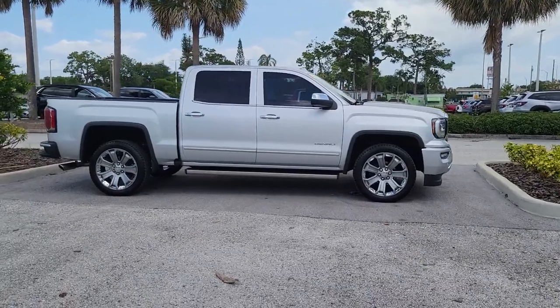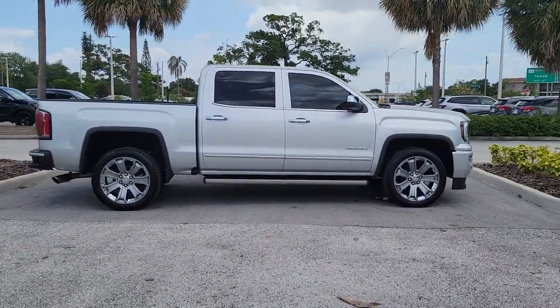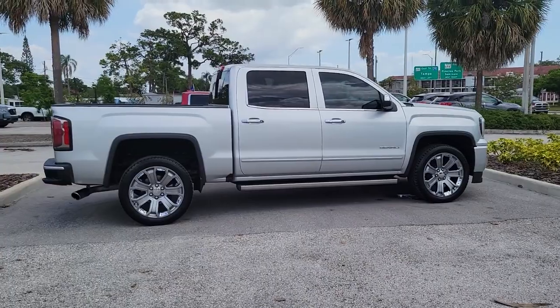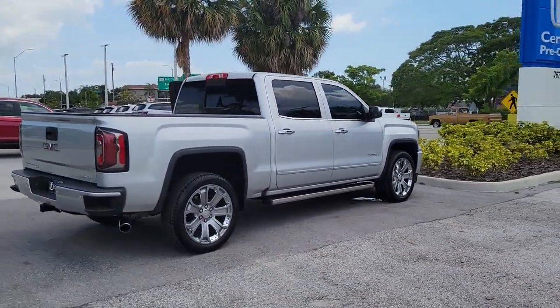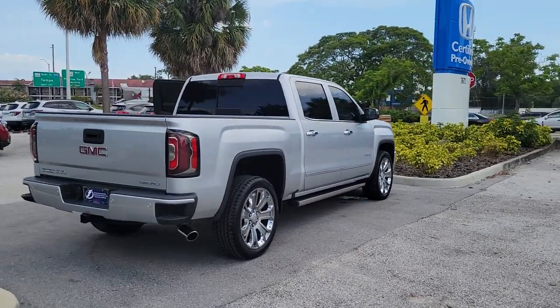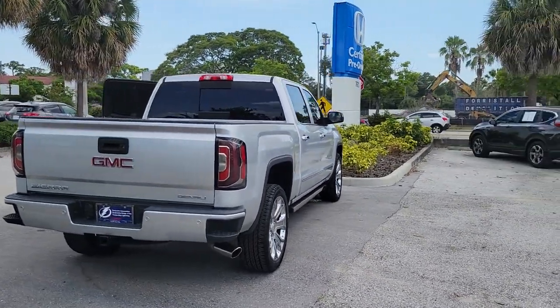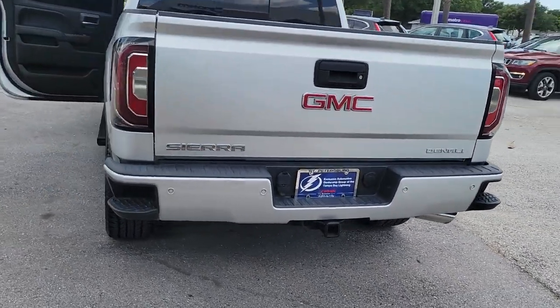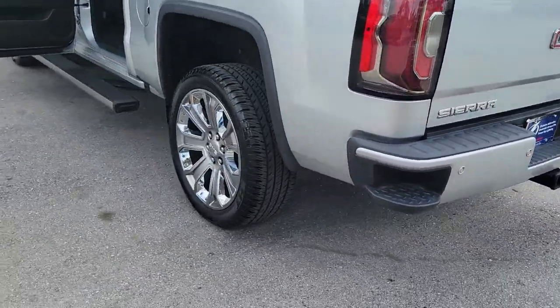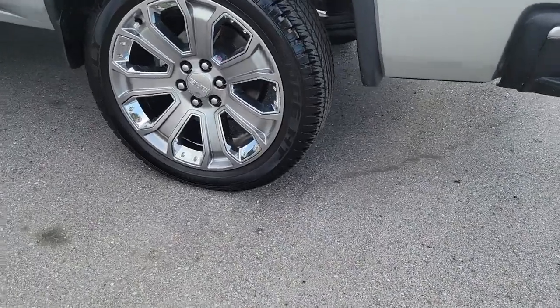Hop into the 2018 GMC Sierra. This vehicle is an outstanding buy with fewer than 60,000 miles on the odometer. Take every journey in stride in this capable, well-equipped Sierra. Whether you're towing, hauling, or managing the everyday demands of your busy life, you can count on this brawny, full-size pickup to get the job done right.